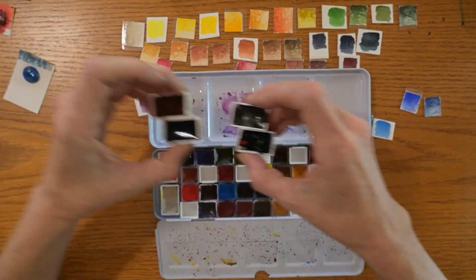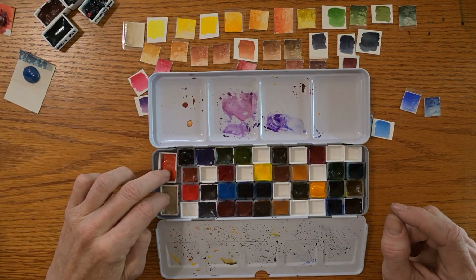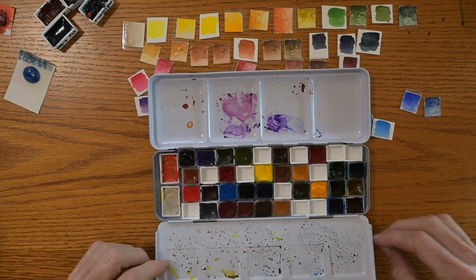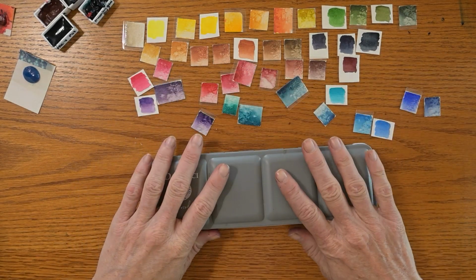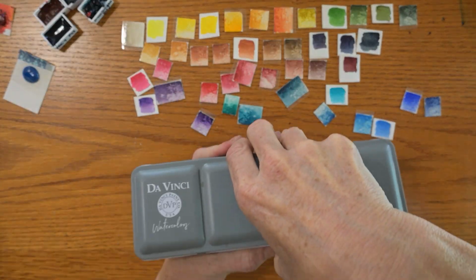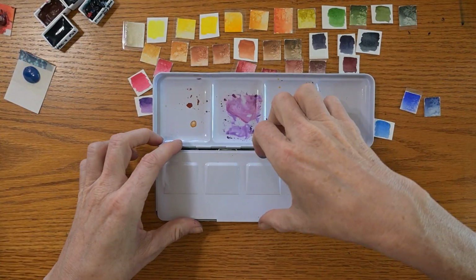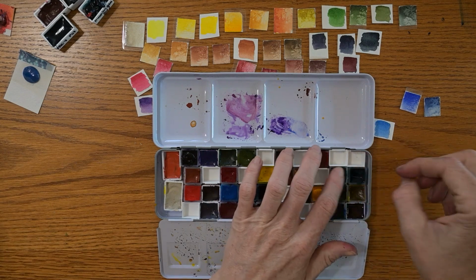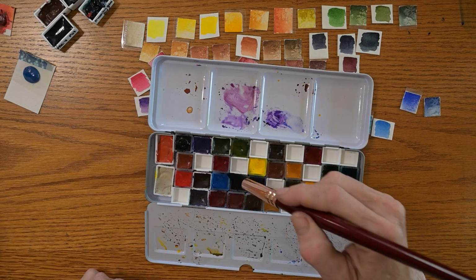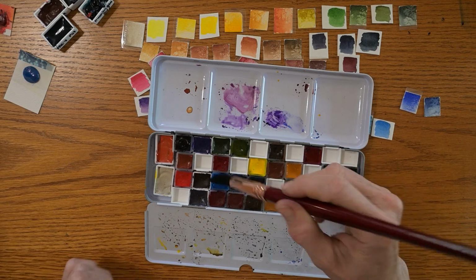Okay, so if I convert these whole pans into half pans, then I can fit these two full pans. I'm wondering if I even have to secure the pans, because let's see if I close this up and shake it around. I thought about just getting a little piece of paper in there and attaching them to the paper, but let's see. Yeah, they're not even going to move, but will they move when I go to use a brush on them? No, because they're so jam-packed in there.